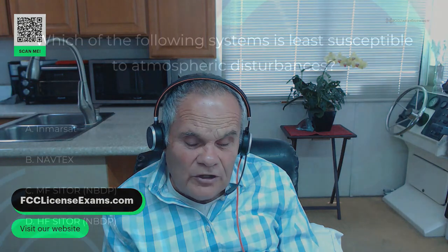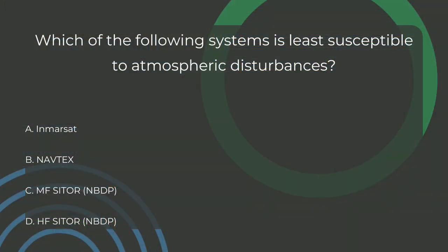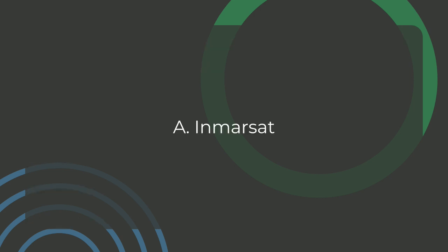Now, the next question, 8B4 from GMDSS, which is least susceptible. We had the one that was most susceptible. Now we're looking for the least susceptible to ionospheric disturbance. Take a look at them. The correct answer is A, Inmarsat, least affected by ionospheric disturbances. Why?